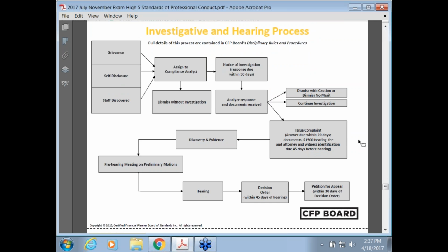This is another new piece. It's not as easy to look at or remember as that practice standards, but I want you to spend some time with this over the weeks and just try to get a feel for the flow. What happens when CFP Board decides there's going to be an investigation? How does it flow? Where does it go from step to step? Maybe along the way, try to remember some of these days in which to answer and respond. Most of it tends to be 30 to 45 days. So that would be my instinct. If I wasn't certain, I'd pick one of those 2 on a question. But here again, it just seems like there's at least 1 or 2 questions that have to do with the process, the investigative process.